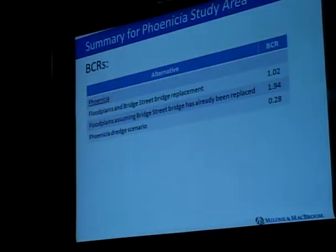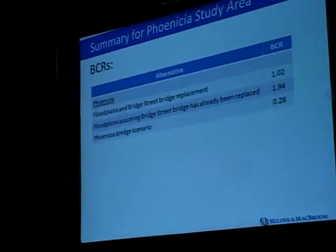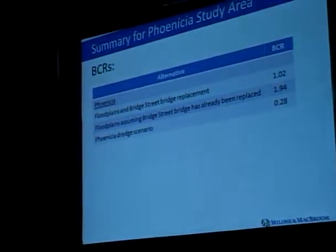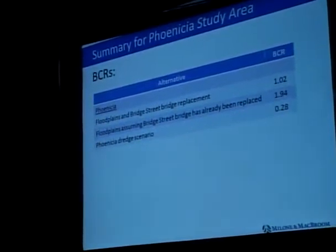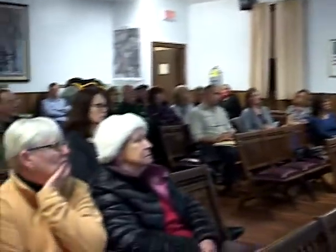Okay. Does this deal with, if we don't replace the bridge, does this include maintenance of that bridge as it deteriorates over 50 years? If we don't replace it. Well, what it does do, it doesn't include. There's a cost involved in maintaining a bridge that's aging. Well, the benefit here, oops.